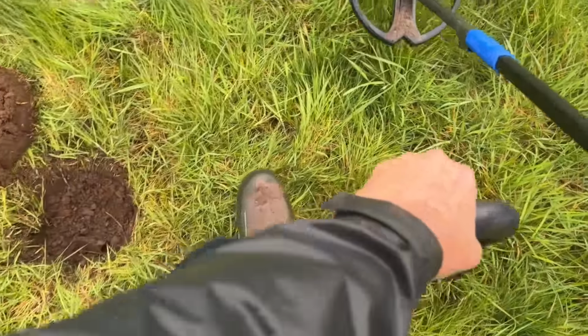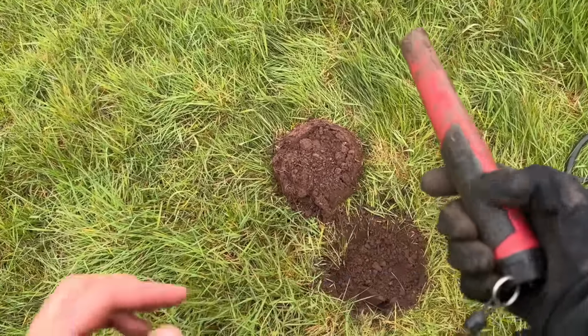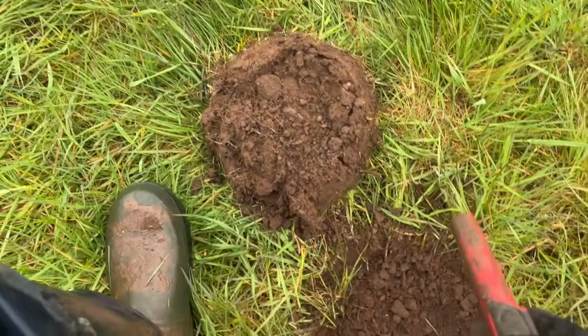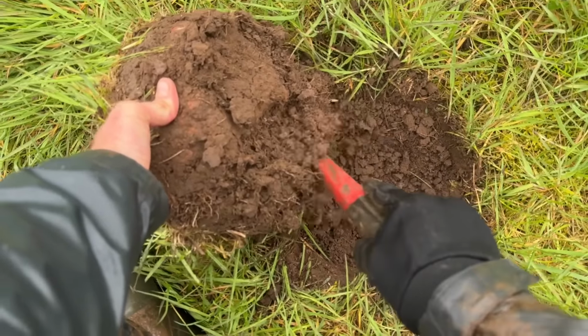Still sounds pretty good. But you'll probably see me on pasture a little bit more because all the fields are going to be in crop. I might also try and get a little bit of beach detecting done. Right, let's try and keep this clean.